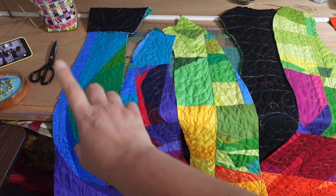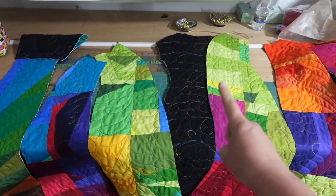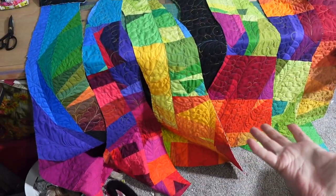Okay, I've got everything cut. So back, side front, front that's already pinned together, side front, side back, back. I'll sew.